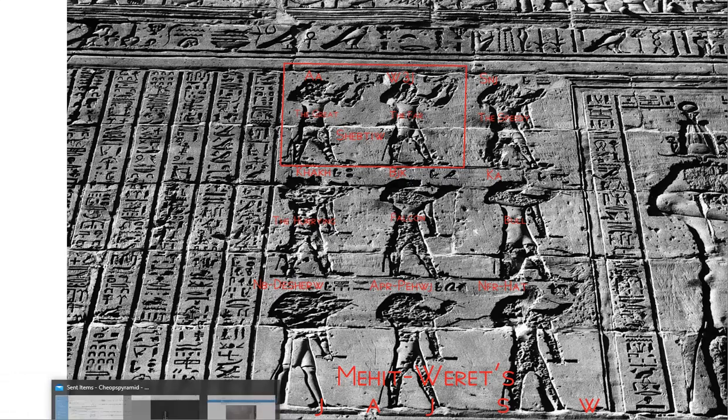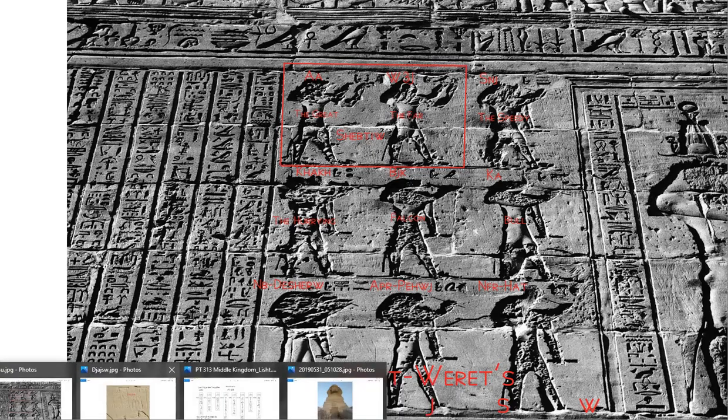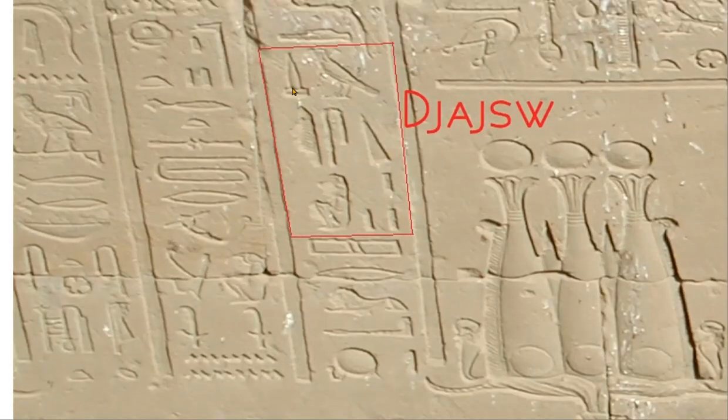To show you how this is spelled out, let me see if I have a spelling for that. Yeah, here. So here is how you spell the word Djajsw. So there's Ja. And by the way, Ja is also the word stem for fairy, if you remember. The fairy, of course, relates to the moon. So does the baboon. And there is the baboon sitting right here. The Djajsw is plural, right? The Djajs is singular. So Djajsw are these creation words, and that's how you spell it. And there is a baboon sitting right here.